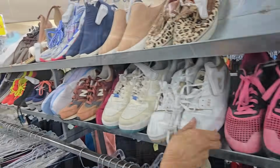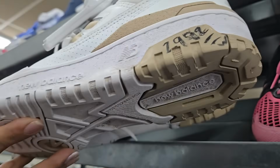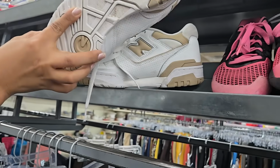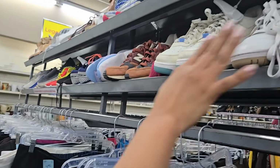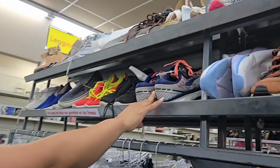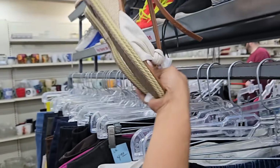Then I came across some more New Balance 550 sneakers, also $30 like the other two, but these were women's. They weren't in as good condition as the others. Still, I told myself I'd come back for them if in the end the others were a good pick. But in the end, I forgot all about them.